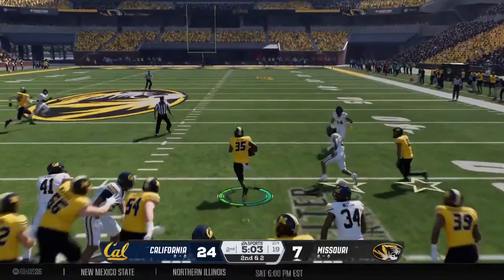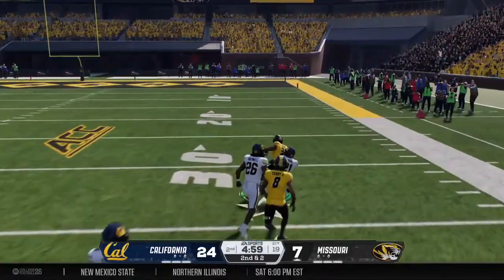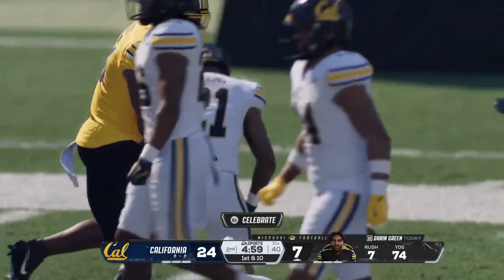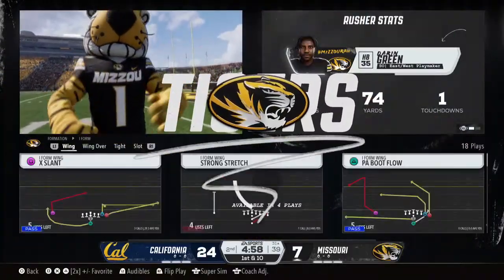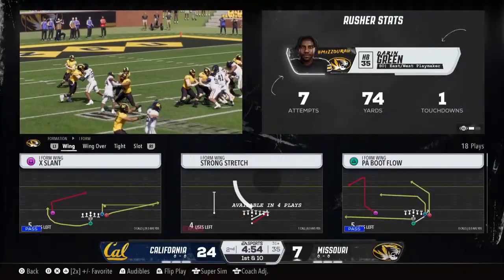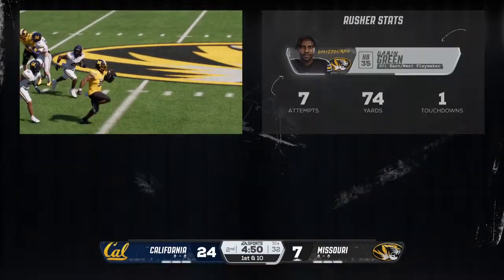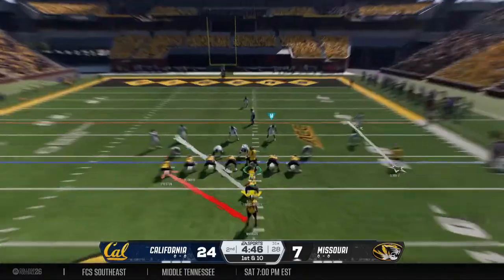Right back to him on the ground. At the 35, he's loose. And it looked as if he might take that one all the way to the house. Just ran out of a little steam, and the defense finally got it. He's up to 73 yards rushing already here in the first half. It's a season opener, but he's in midseason form. The Tigers just got that huge run. They love another explosive play.